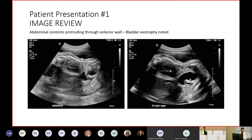We noted abdominal contents protruding through the abdominal wall. As you can see on this left image, it's a little difficult to differentiate what is what, but superiorly we have the liver and then some of the intestinal contents. And then in the right image, we have noted the heart and the bladder, and you do have some amount of bladder exstrophy as the bladder begins to protrude from the lower abdominal wall.